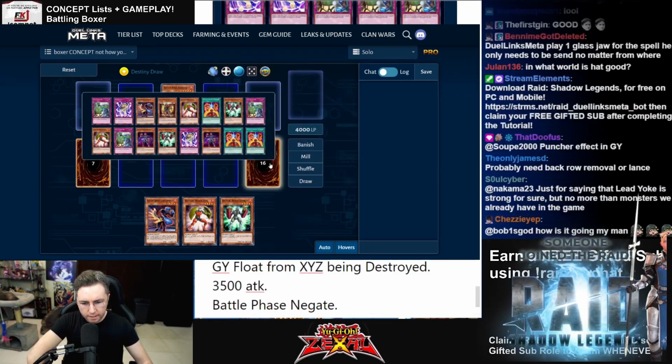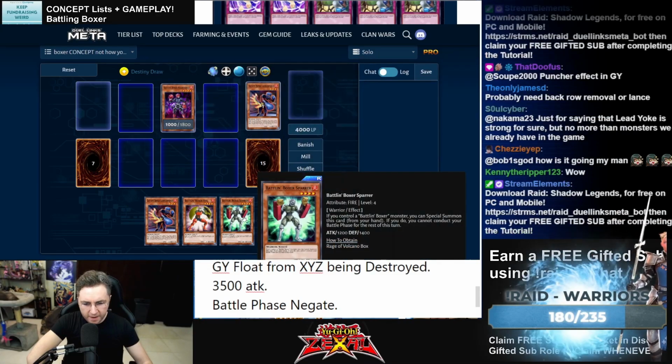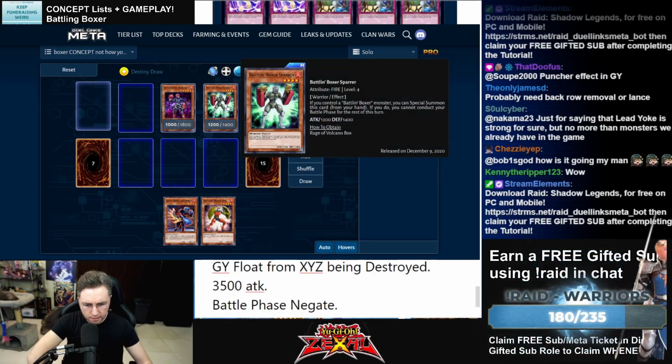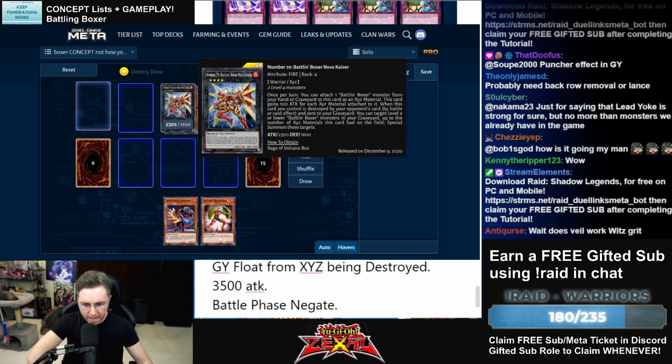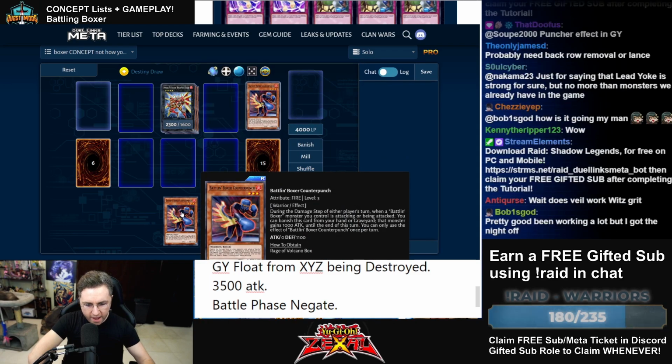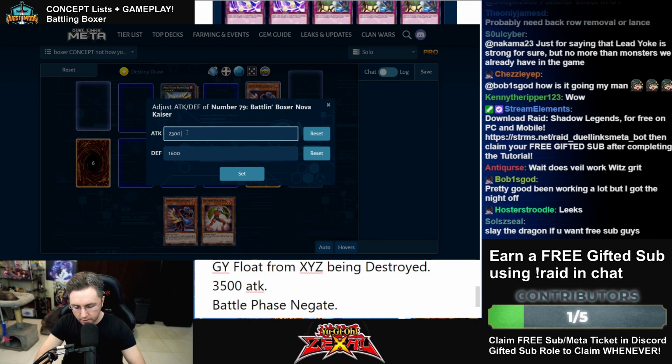Headgeared, send a Counter Punch, special summon the Sparer, exceed Shokan again. So what do we have now? Is this just once? Can only use the effect once. So again, another turn 1. Plus 1,200.